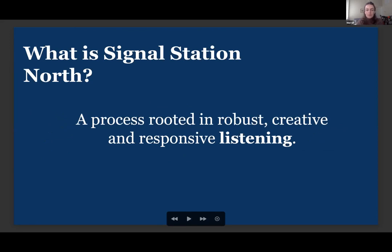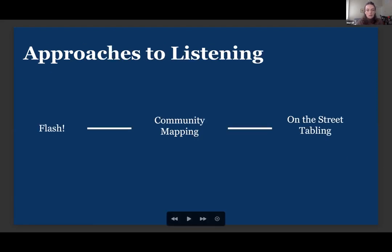Because the Signal project was initiated by NDC, and because the Station North Arts District is such a large and diverse footprint, a robust and creative and responsive community listening process was necessary. Our project began in 2019 with listening, and we've continued to listen along the way through community gatherings, surveys, site visits, one-on-one conversations, and neighborhood workshops. Today, I'm going to share some of these approaches to listening and what we've learned from each.